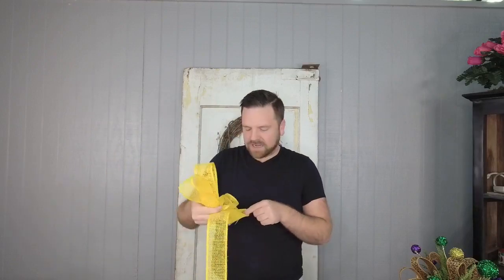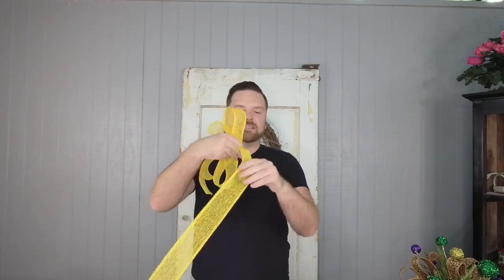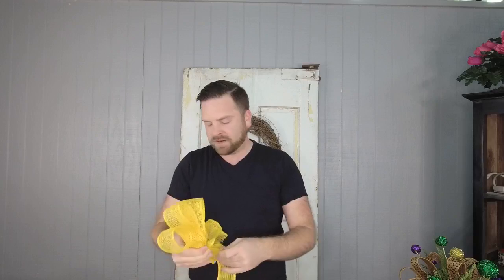Okay, I'm thinking, y'all, I could do a 5-loop bow, but I love the structure of this ribbon. It's really pretty. It stands out well, and I think it's going to go great with all of our lemon decor that we're going to put on here.